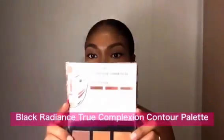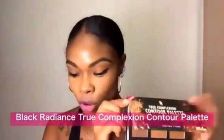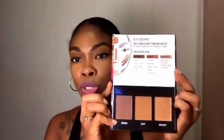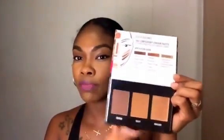And the last thing I have is the Black Radiance True Complexion Contour Palette. I was really excited about this because I haven't used a contour palette. I normally just use the LA Girl Pro Concealer HD Pro Conceal in the color Dark Cocoa, which I did use today as well, but I went back in with the True Complexion Contour Palette and I used the Sculpt. I used the contour just to give my contour a little bit more depth, and I used the highlight, which I thought was really pretty, but it's not really picking up that good on camera. Maybe I should use a little bit more.